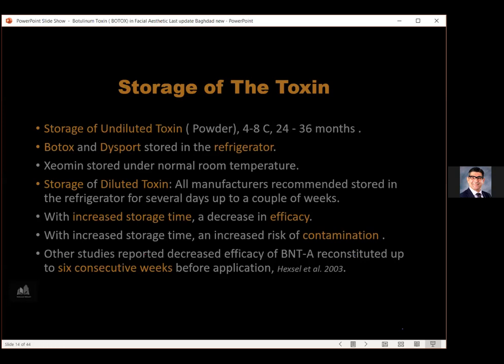However, the other question: for how long should I store my reconstituted, diluted Botox? Many studies show anywhere from 2 weeks to 6 weeks. But don't forget, the most recent study shows the efficacy of the Botox would go down a little bit when I store it for more than 2 weeks. Still, according to the studies, you can store it up to 6 weeks.